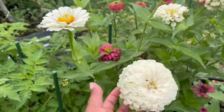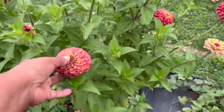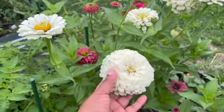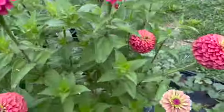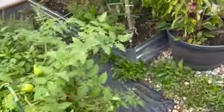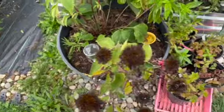The hummingbirds have been here. They're loving these zinnias. So are we. Queen's lime lace and some kind of white that we got from somebody at the farmer's market. All the other flowers are pretty much toast. Coneflowers are definitely seeds.